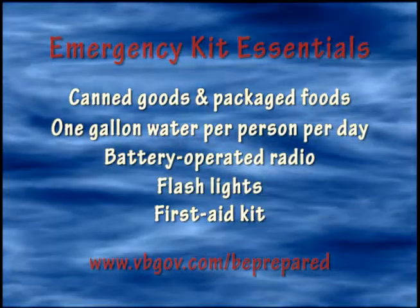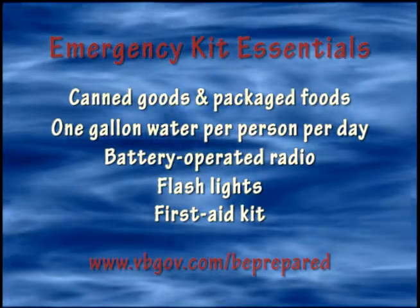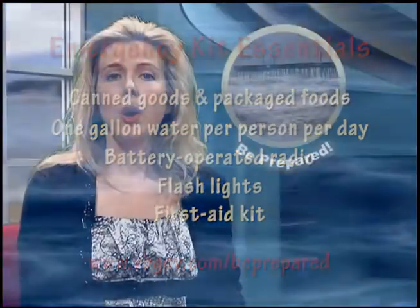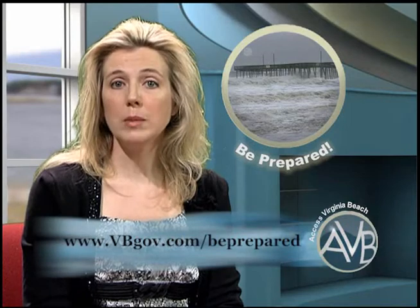Essentials include food that won't spoil, plenty of water, a battery-operated radio with extra batteries, flashlights, and a first aid kit. Before and during the storm, it's important to stay tuned to local weather reports and be prepared to take action. Log on to vbgov.com/beprepared for more emergency preparedness information.